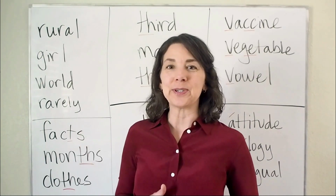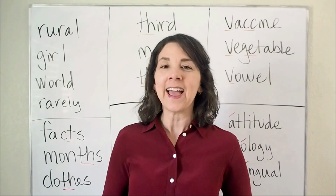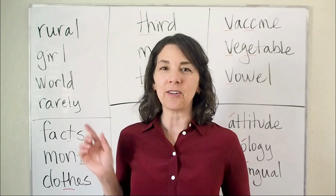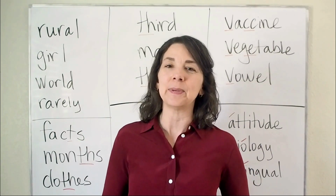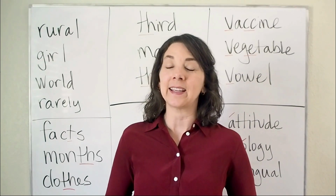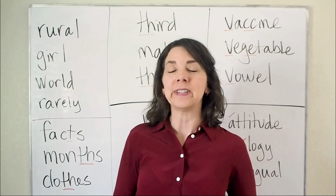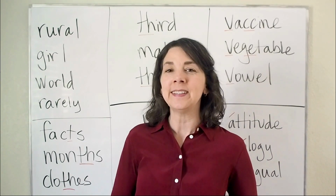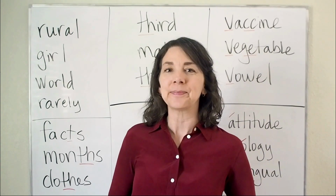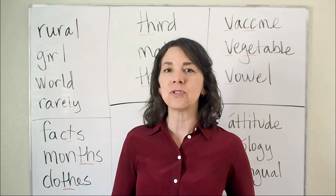The first group of words we're going to look at are words that have the American R and an L sound. We sometimes call this L a dark L because it is made a little bit farther back in the mouth and it can be quite difficult to pronounce. So let's look at the first one. Rural is the opposite of urban. It means in the countryside, rural. So if that's hard for you to pronounce, just try to take it slowly.